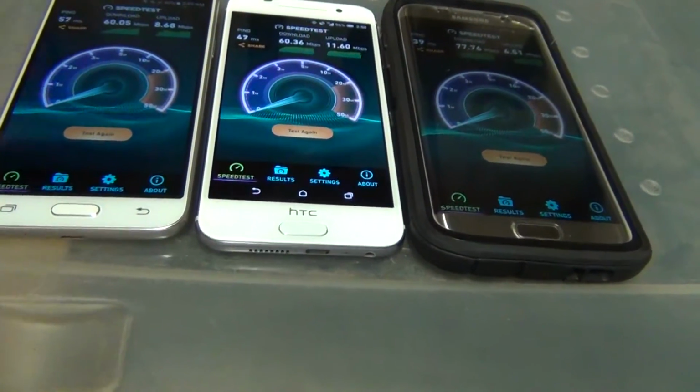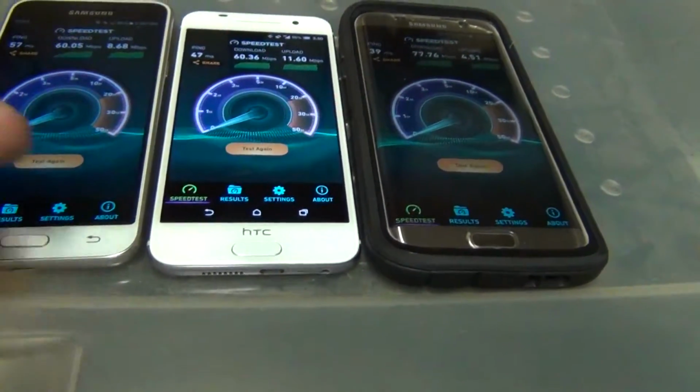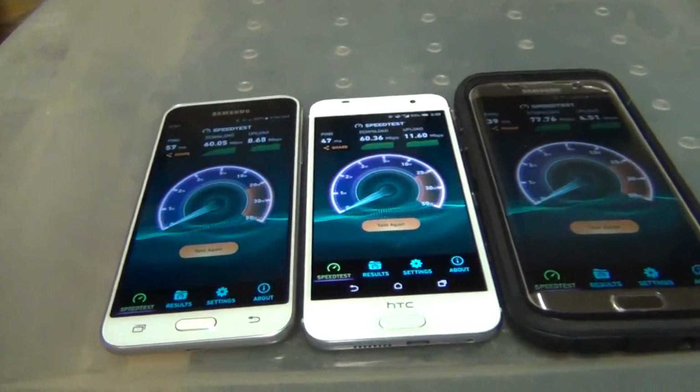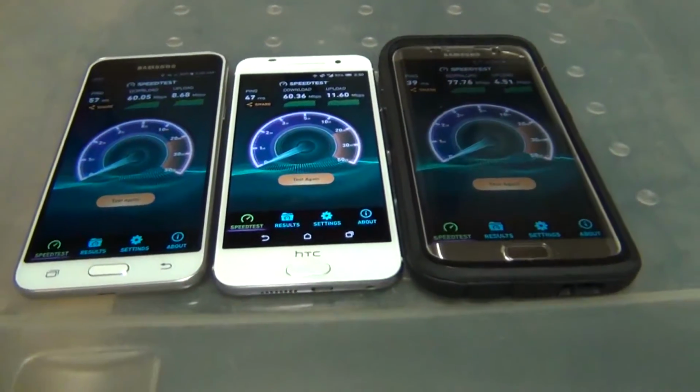This one gets really bad during the daytime. I see about 15 down, about 8 megabit upload. It'll be different in other areas, but if you're on a highly congested tower, I apologize, but that's not my fault. That is everybody's fault for being on the tower in the first place.